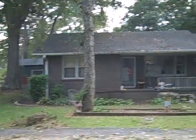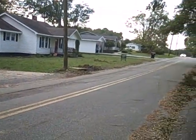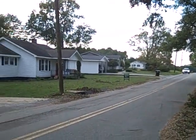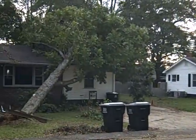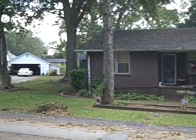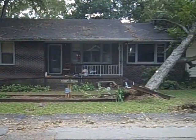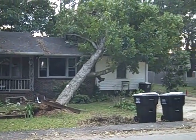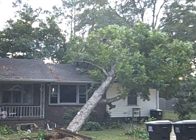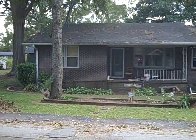And they're gonna keep falling. People, just because the storm's over with a little bit, they'll still fall up to 6 months to a year because they're already loose and ready to fall at any time. That high power wind loosens them up, and when we have another bad storm, that's when they really come. But be careful of trees, because they could fall at any time.